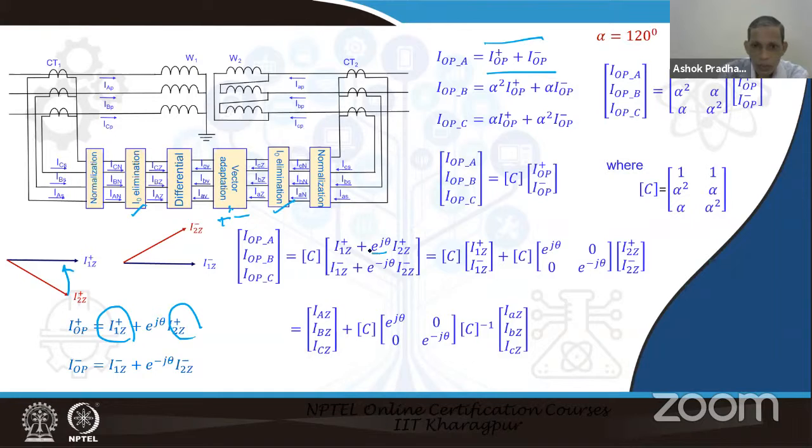In the positive sequence, we multiply with e to the power j theta to adjust the considered angle, coming back to the high voltage as a reference, because our adjustment will be on the low voltage side. This is on the low voltage side; the red one is the low voltage side. Therefore, the negative sequence must be multiplied with e to the power minus j theta. Agree? That is the phase adjustment we do so that there is no phase angle difference between primary side line current and secondary side line current.